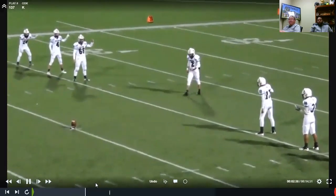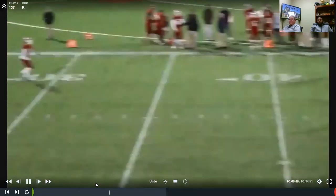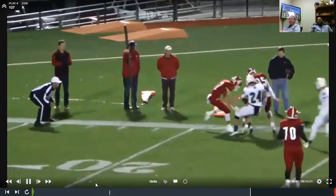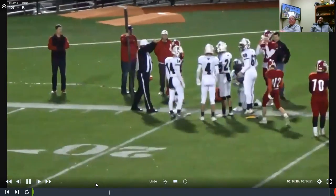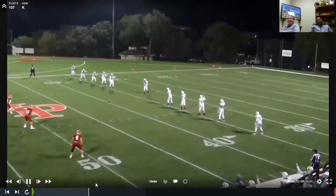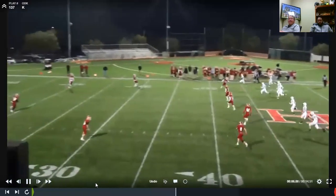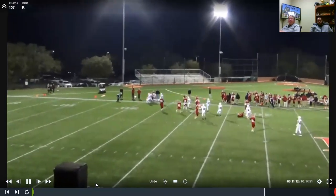44 to 20. I don't think we're quite finished yet. We almost got that ball. Was it out of bounds or not? I don't know. They said it was. It looked like it sat there for a second. I don't know what they were doing. Some crazy stuff can happen on kickoff.